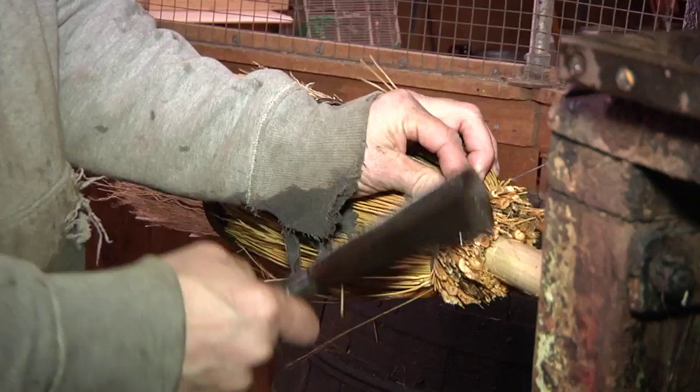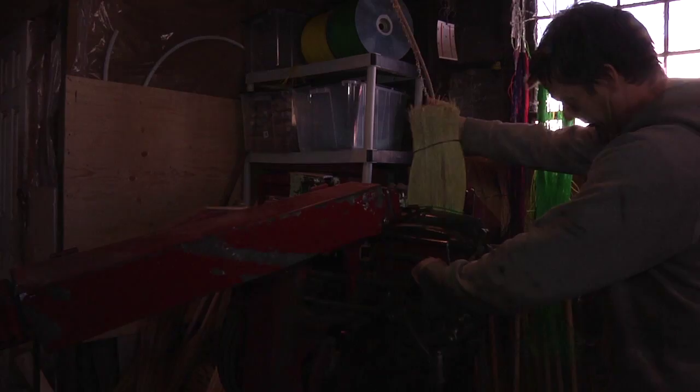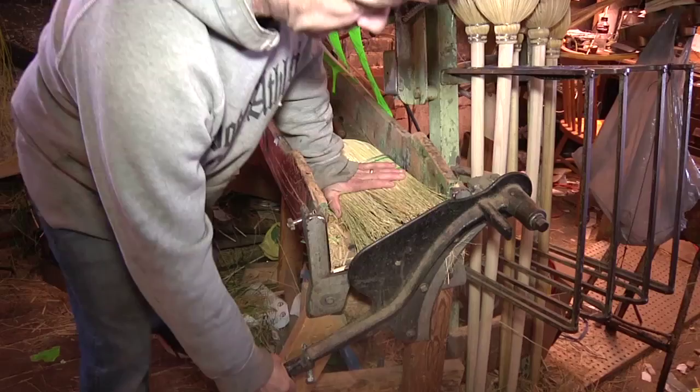The next stage was a sewing machine. It takes a round broom, puts it in the sewing machine, flattens it out, and needles go back and forth, stitching it up. Then we have the cutter, and we just take it over the cutter, cut the end off, cut the strings off, and then put a label on, and that's a finished broom.